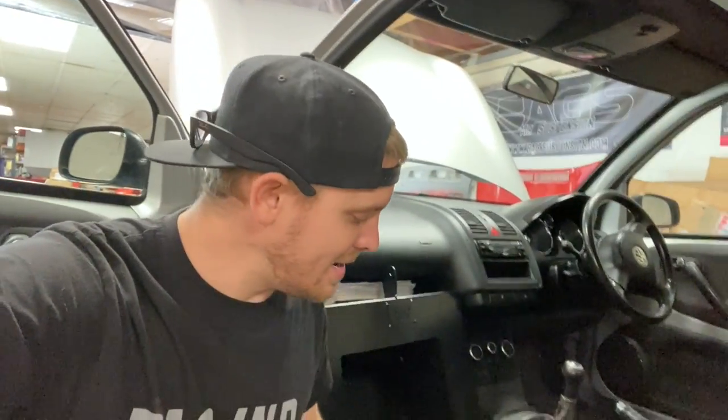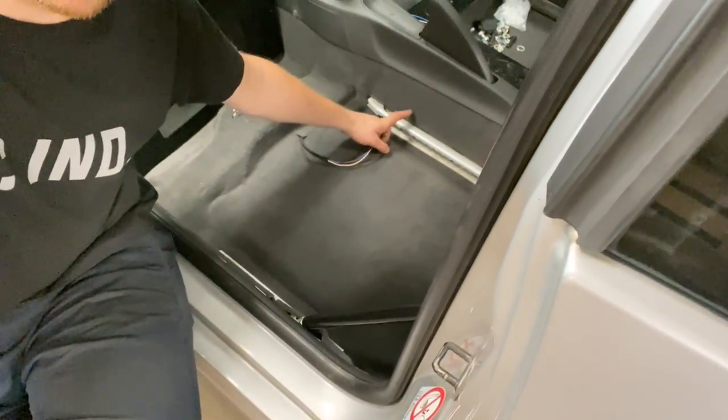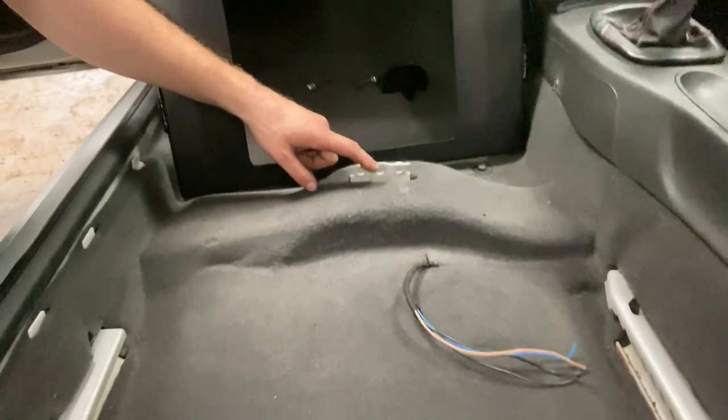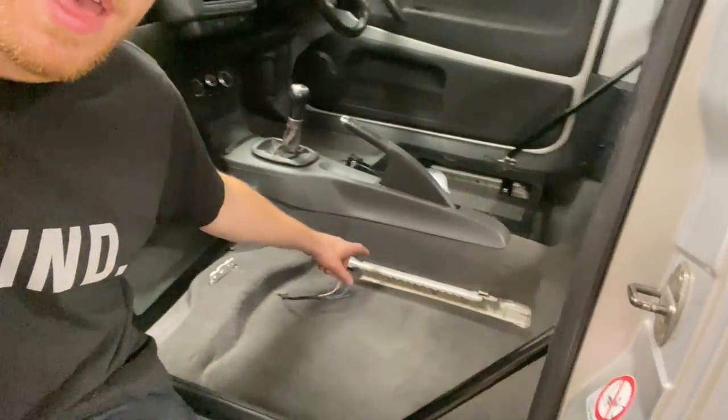So you can get bases that mount the seats into the car. On these, it's pretty much the same as like a Mark 1, 2, 3, 4 Golf. I think the Polo's the same as well. You've got runners here and here that are welded into the car. And then at the front, you've got two bolts here where all the rest of the mechanism goes. The bottom of the seat, you've got wheels that roll in here. And then at the front here is where the mechanism and everything is that moves your seat back and forward.